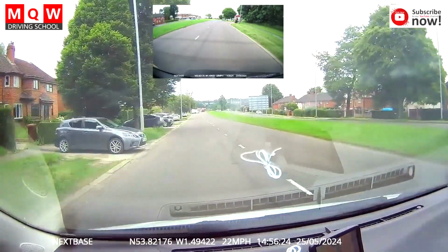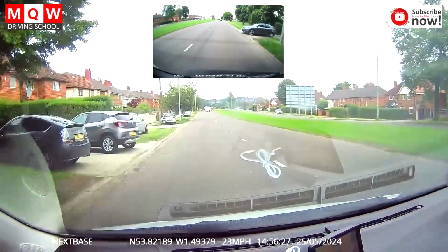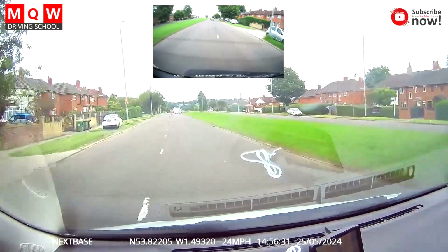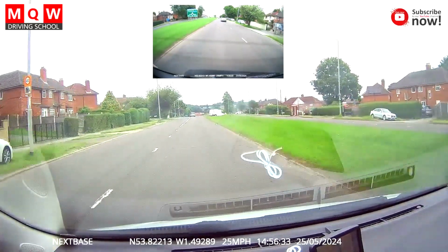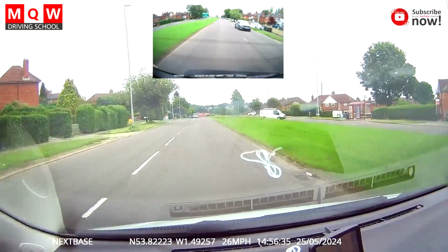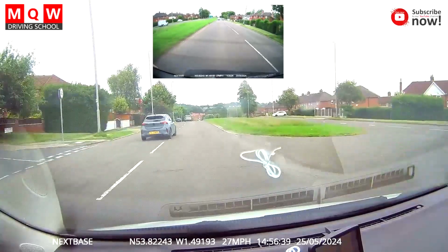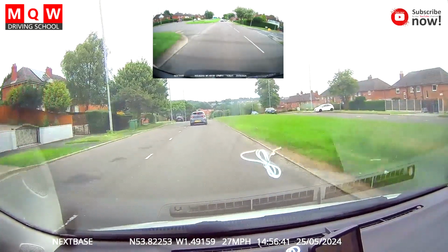So if there is always a parked car on the left or some bus parked on the left, try to spot them as early as possible and try to change lane in good time. So that was a good move, that you already changed lane in good time. But be careful of the traffic overtaking you from the left.